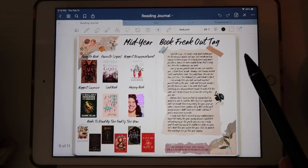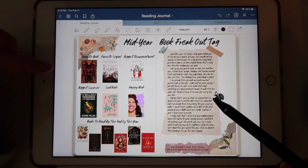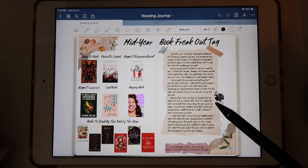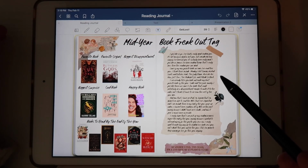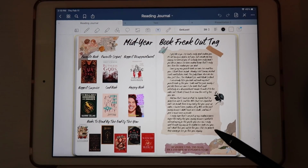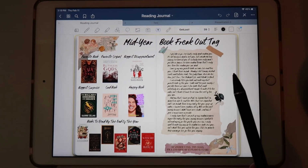Okay, moving on to the next pages. I love this setup so much. This is for the mid-year book freakout tag, and I think it turned out so nice. I think I even posted this on Twitter when I made it, and a lot of people seemed to really enjoy it. So I liked it.